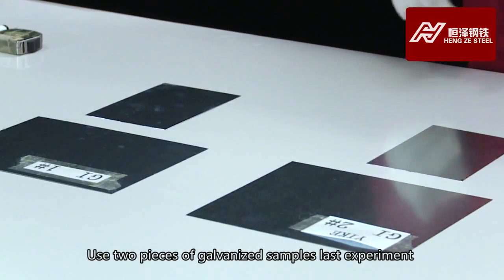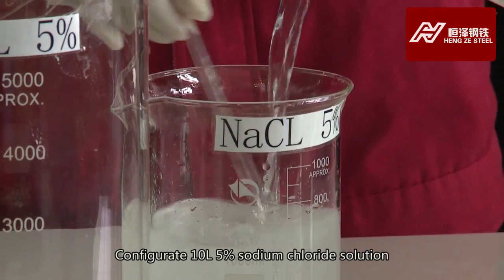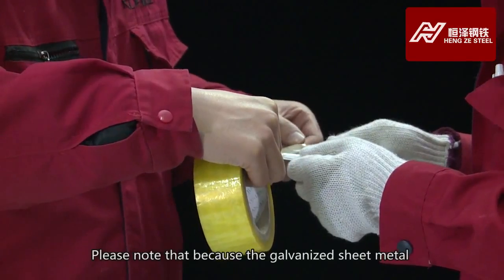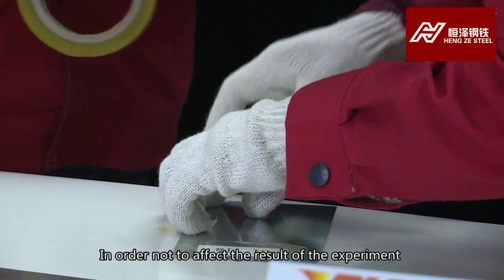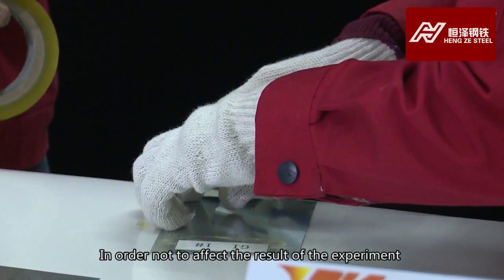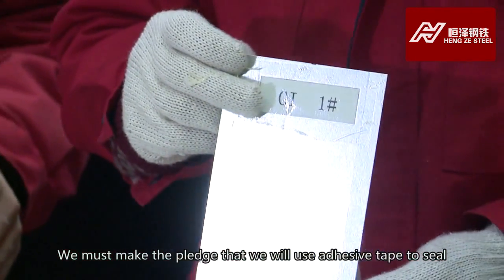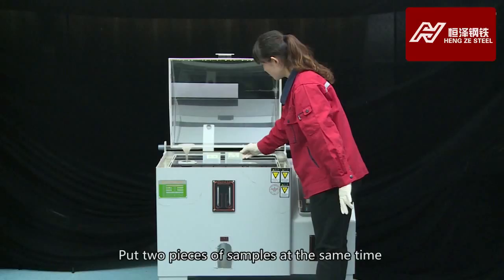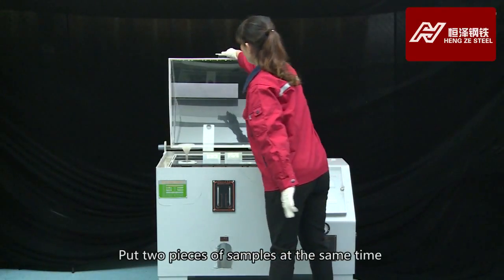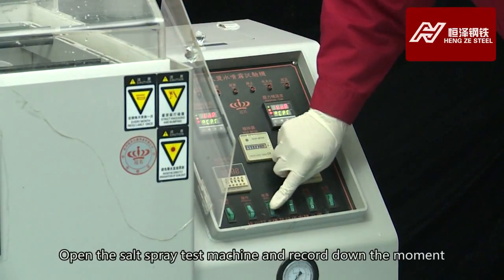Material preparation. Use the 2 galvanized samples from the last experiment as the material of this experiment, and 10 liters of 5% sodium chloride solution. Please note that because the galvanized sheet metal has no zinc layer protection at the slit, in order not to affect the result of the experiment, we must seal the 4 surrounding edges of the sample with adhesive tape, to prevent salt fog from entering the edges. Put the 2 samples at the same time into the salt spray testing machine. Open the salt spray test machine and record the moment.